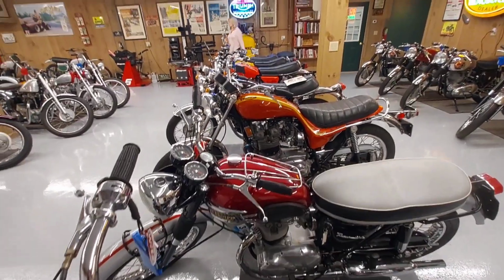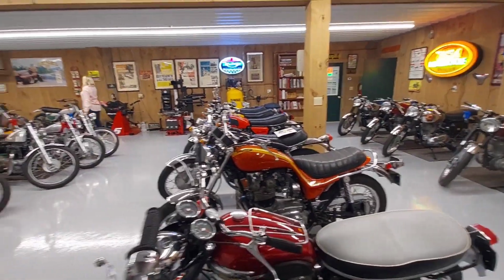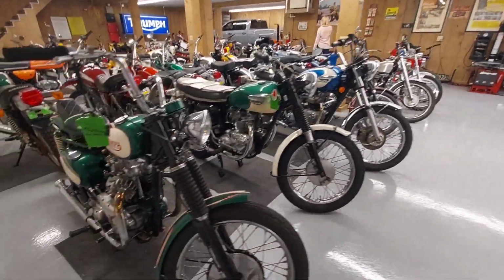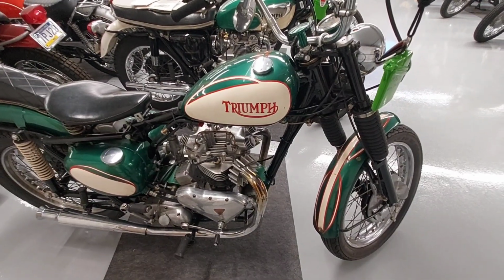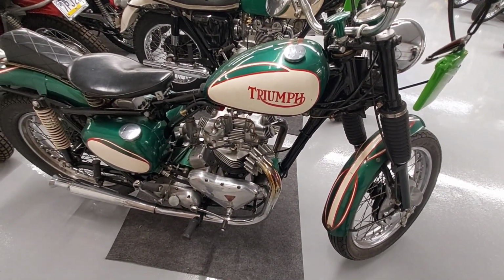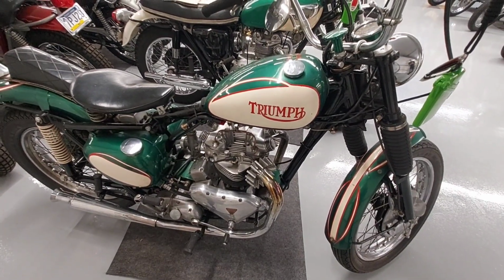All right. Well, there's the Triumphs and the British stuff. Oh no, there's actually some more over here. I didn't realize this row was British too. Little custom out of the 70s, maybe. Yep, it's a '56. It would have been probably customized in the 70s. Very much the aesthetic of the 70s. It looks time period correct, man.